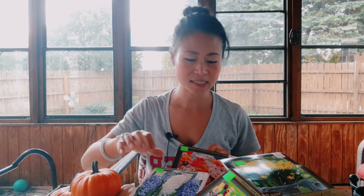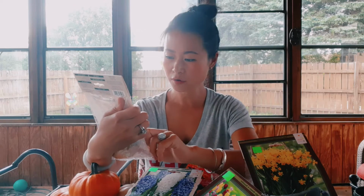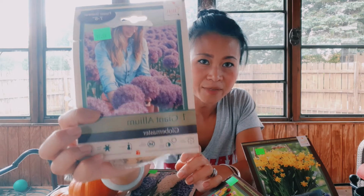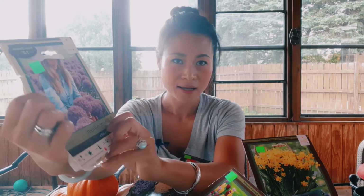Next, I want to make sure that I mention a very unique kind of bulb called allium. If you haven't seen these, this is a very unique type of bulb that comes up as a single stalk, but it has a huge purple ball, a really large, perfect sphere-shaped purple ball. Sometimes you might see them around, but not very often. Those are called alliums. They're in the onion family.